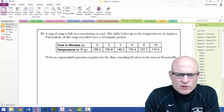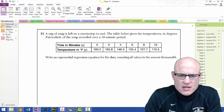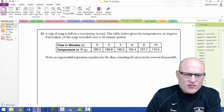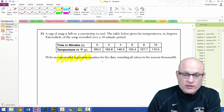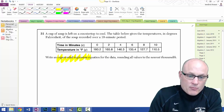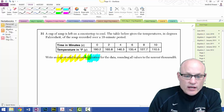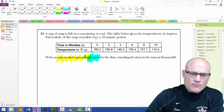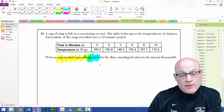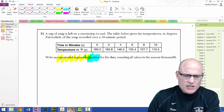So, a cup of soup is left on a countertop to cool. The table below gives the temperature over a 10-minute period. Write an exponential regression. Make sure that when you get to the exponential regression, you don't pick a different regression. And here's the key word right here. I'm going to do it in blue. Equation. So, when you're done, you better have an equation. I cannot tell you how mad I get when kids don't have an equation. So let's go rock and roll.